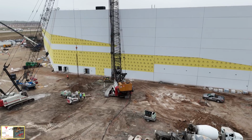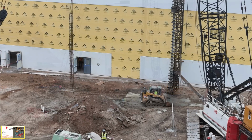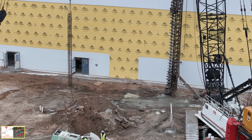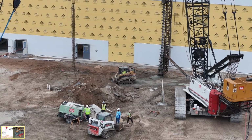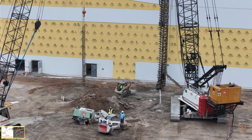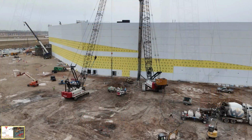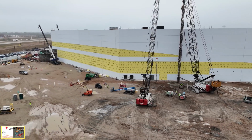The concrete trucks bringing the concrete. It's being pumped into the bore that's been drilled. Here's a good close-in view of how this looks. You can see that small Bobcat doing some cleanup. And then next to it is that large rebar cage that, once the bore is filled with the concrete, is pressed in and makes another one of those reinforced piles.